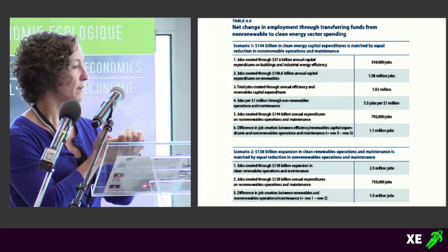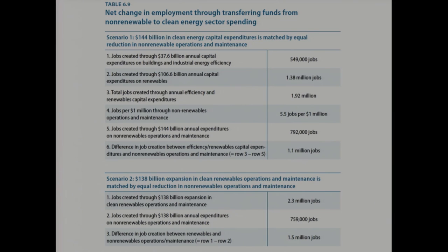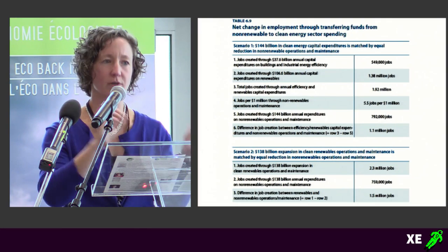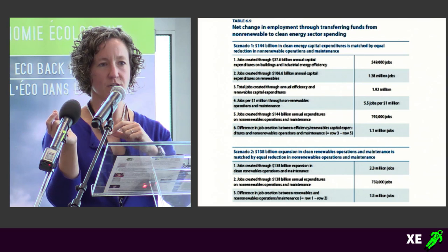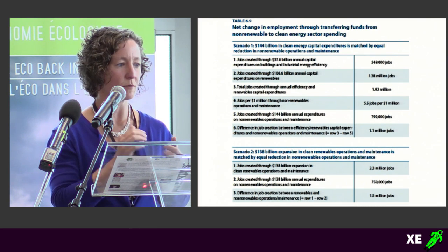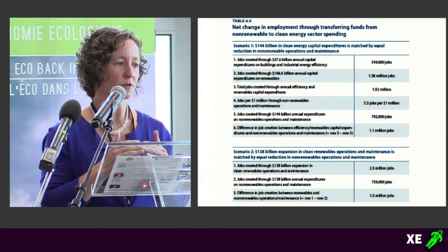The net change in employment, we find that through the initial investments in energy efficiency and renewable energy, we can create on average about 1.4 million jobs, about 1.9 million jobs. That's line three on that upper section. The contraction, if we were to shift dollar per dollar from fossil fuels into clean energy, the number of jobs we would lose in fossil fuels would be about 800,000. So we would net 1.1 million jobs as an annual average for that $200 billion.